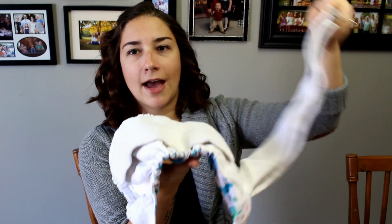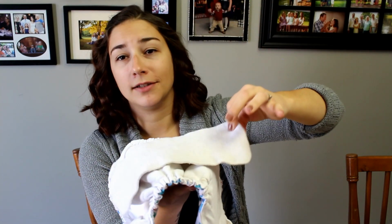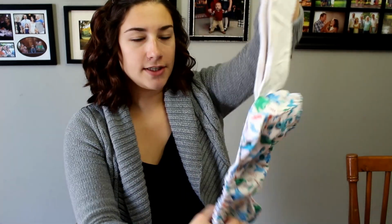Inside here, you can see I have an extra little booster. This is a Green Mountain Diapers hemp size small. Those have held up really well. No wear on those guys. And I've had those since Eren was born, so a year and a half, 20 months or whatever. Now for the Thirsties all-in-one itself, I'm just not a big fan of these.